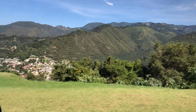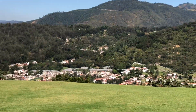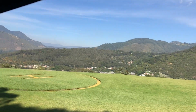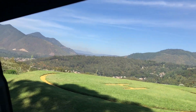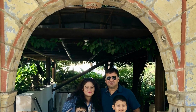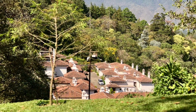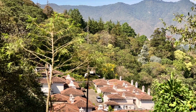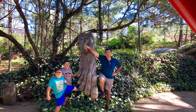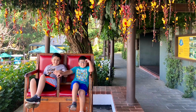We had to get back to the airport in Guatemala City to catch our afternoon flight, but we still had a few hours to kill. So we took the free shuttle back up to Cerro de Santa Inés. We roamed around on the beautiful hills. We checked out the lovely art sculptures. We had a relaxing and enjoyable time.